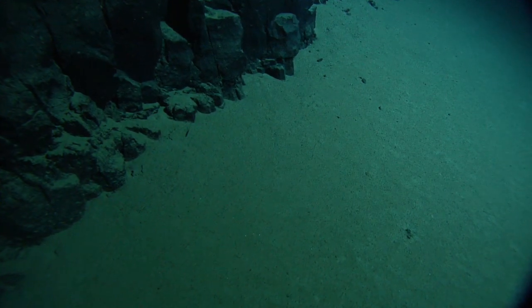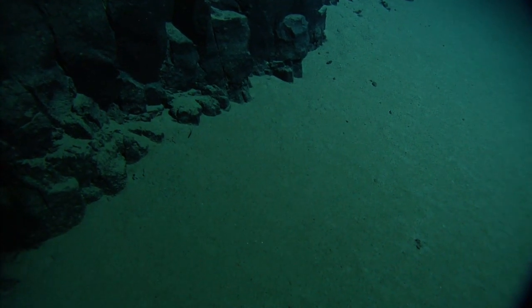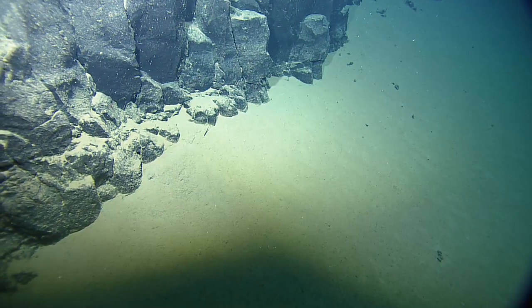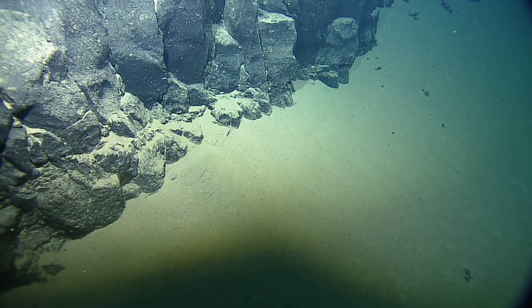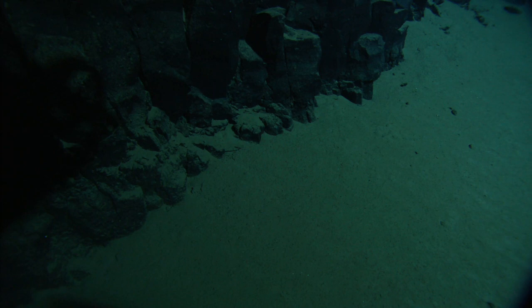Any of the ROV lights are going to be like that? Let's try the forwards. Let's see, uppers. Yeah. There's a lot of debris in the water here. There is quite a bit. Okay. That's the mids. Yeah, we've got a bunch of that, and it's pretty ugly with the debris.